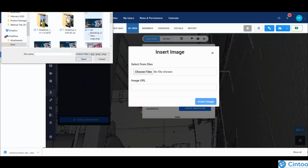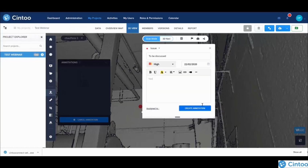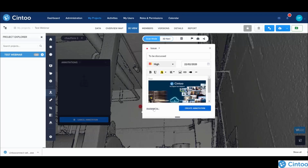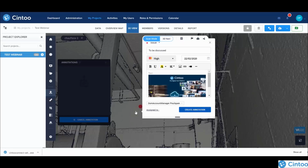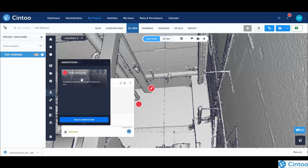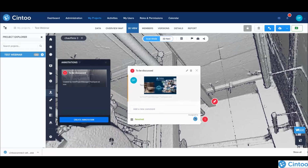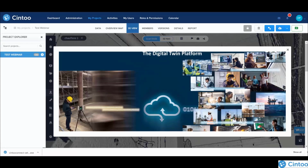And now we have the possibility to see very high resolution pictures as well. Let me add this picture to it. Okay, so this is a big picture. Since it's an issue, I also need to assign it to a team member. So let me assign it to myself. And now I create the annotation. Now a big picture is being uploaded to the annotation as well, and we have the capability to view this high resolution picture. This is a new feature as well. So when I click back on this annotation here, which comes with my 3D points, and click on this picture, I will be able to view this high resolution picture.